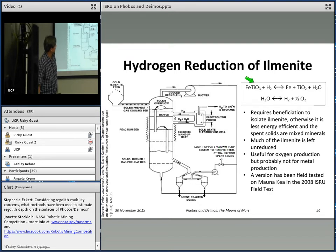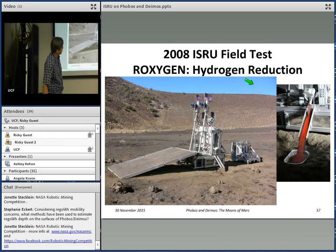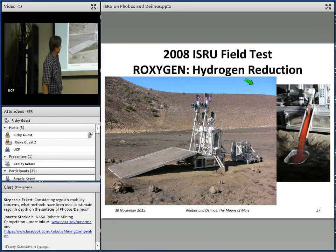Ilmenite is the mineral that's most energetically favorable on the moon, but we don't have to sort out the ilmenite. We can perform this process on just generic regolith that we've scooped up off the surface. So this sort of process should also work on Phobos or Deimos to make oxygen. We've tested this on Mauna Kea in Hawaii, and we've shown that we can get about 1 or 2% of the mass of the regolith out in the form of oxygen.